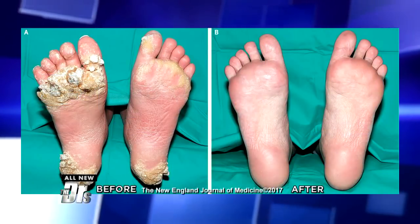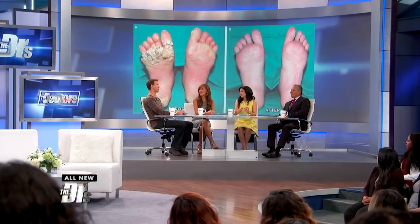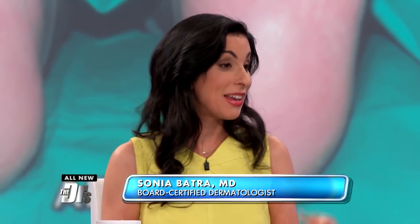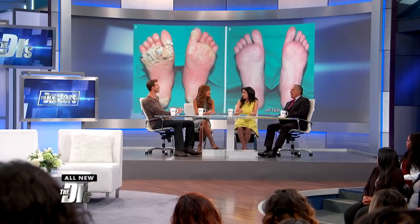But those are not just plantar warts. So as we all know, warts are caused by strains of papillomavirus, HPV. And in this case, as you may know, papillomavirus loves a moist, warm environment. So if you have little cuts or scrapes in your feet, the virus just burrows right in. And these can be really painful, actually.